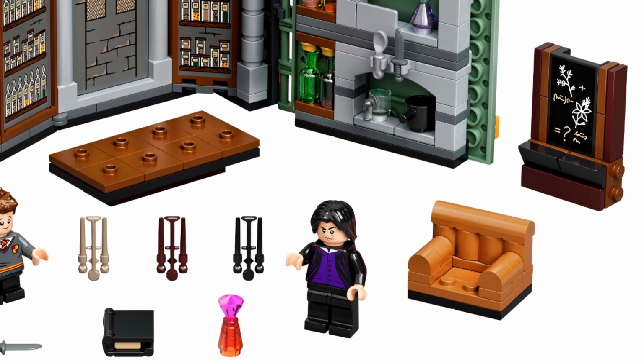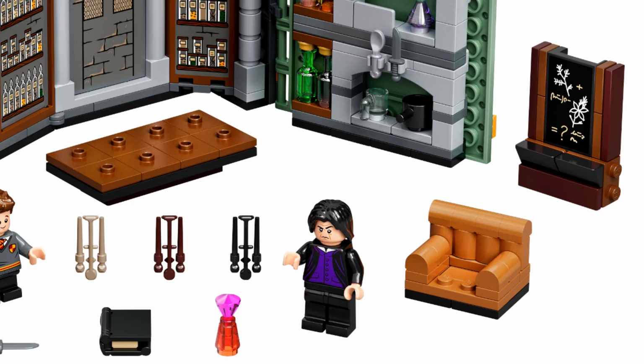There's another blackboard. Looks like Snape's got a very nice, big, comfortable chair. And then it looks like the students are going to be standing on just a platform. It doesn't look like there's any real desk or anything in here.